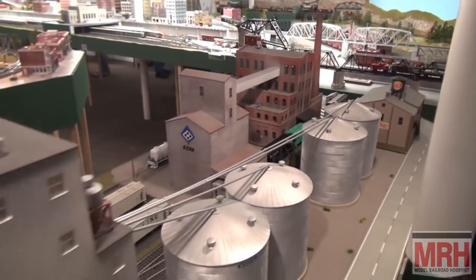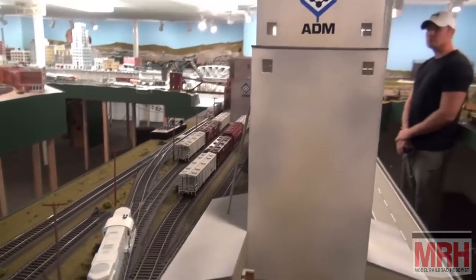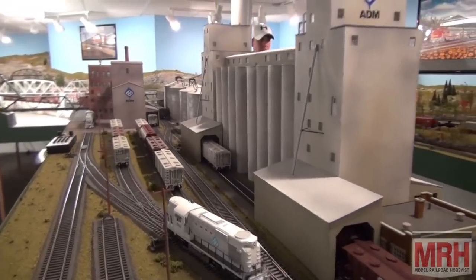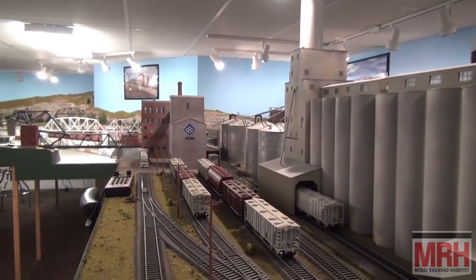Something else I've noticed that you really enjoy now is signaling. You guys are getting into the lighting effects of signaling. Well, the signals are there and they're lit. They don't actually work, but they do add a lot to the layout, and then someday they may work prototypically.